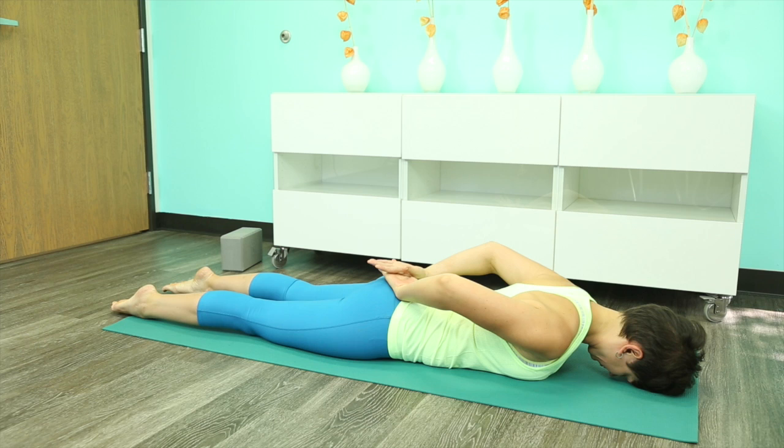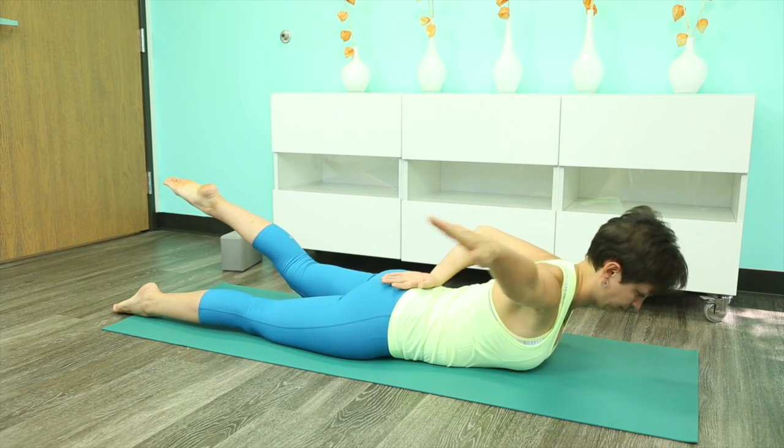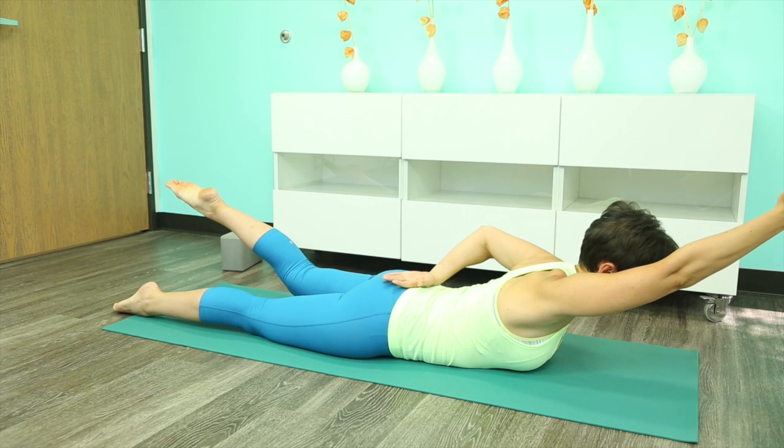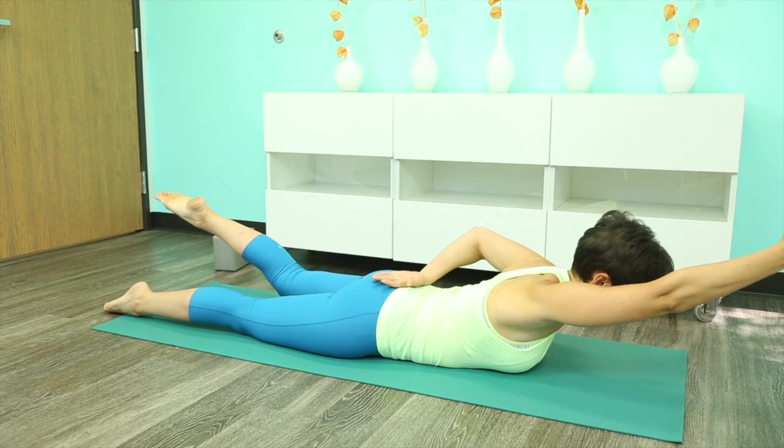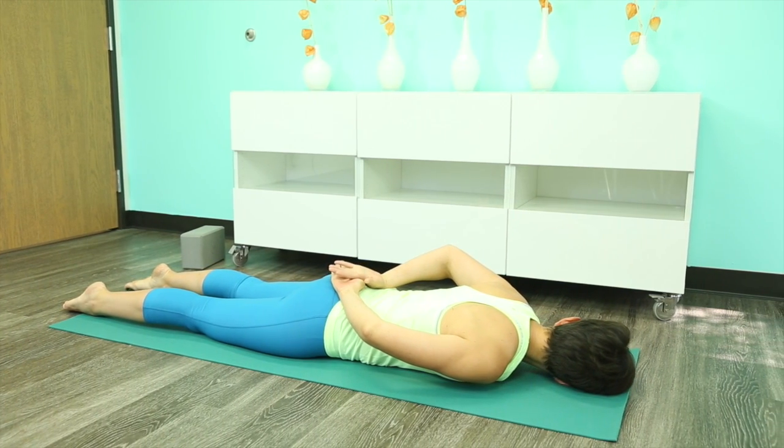Next time when you inhale, lift your upper body, sweeping your right arm out and forward and raising your left leg up at the same time. Head stays in line with the spine. And exhale, come down, right ear to the ground, hand to your lower back.